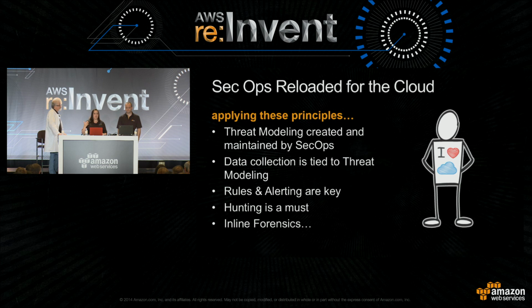through the incident process. In addition, we came up with this thing called hunting, which was basically established by our partner for APTs. But we realized we had to do it for the cloud too. So we had to start thinking about how could we adapt and create some tools to go out and hunt through our accounts to find things that could become bad. And then finally, inline forensics.